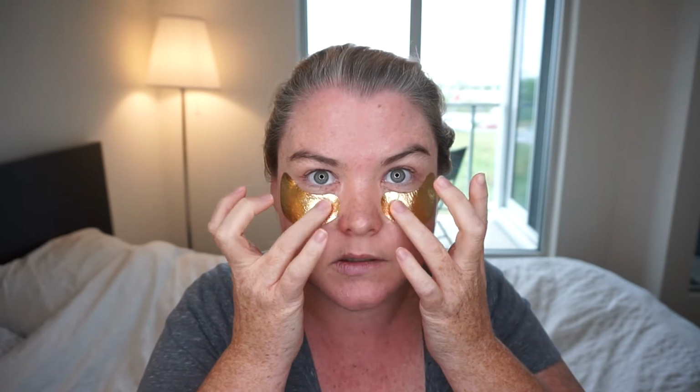I will say that I don't think I have a super issue with dark circles, but I was having some salty food last night, so we'll see if this area looks depuffed afterwards. Look at how much that gold shines. So I will let this sit for about 15 minutes, and then I will be back to take these off and give you my thoughts.